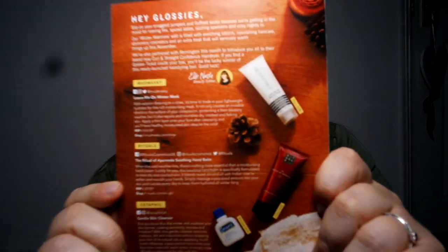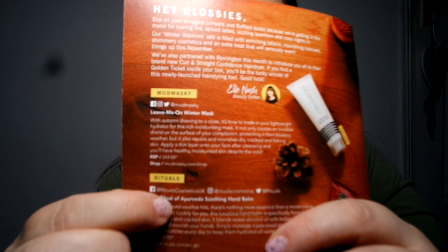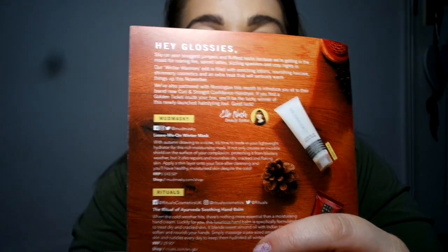So then the next thing on the list is a Rituals product, which I was so shocked about when I first opened the box and just saw it sat there. So this is the Rituals, I can't say this word. Oh God, we're back to this again, guys, where I can't pronounce things. Ayurveda? I'm sure someone will correct me. If you know how to say it, then comment down below. It's this word here. There you go. And it is a soothing hand balm.